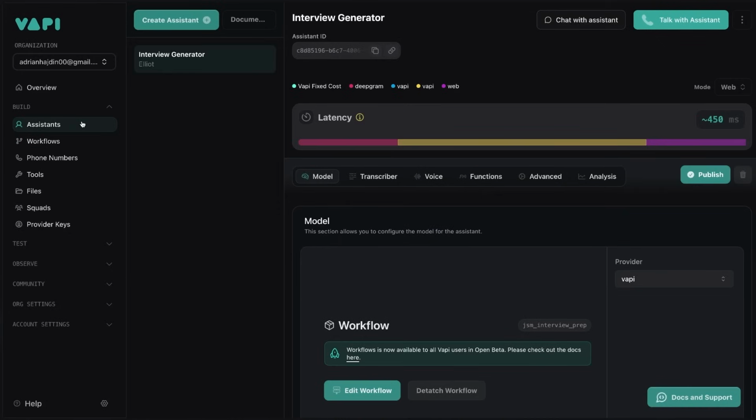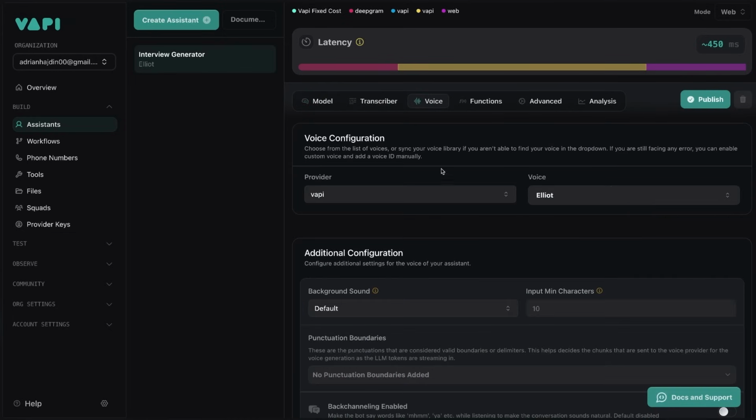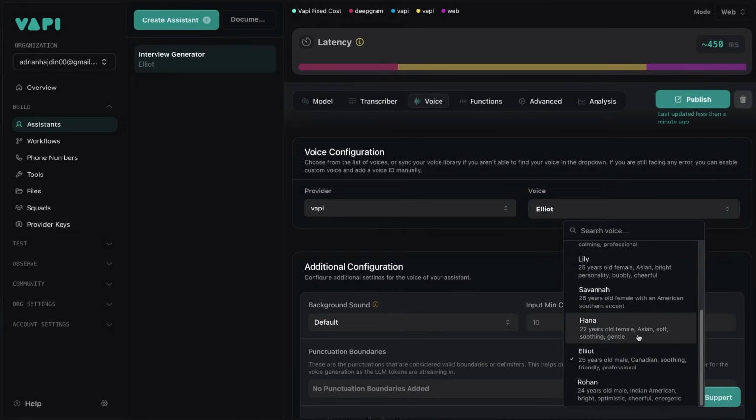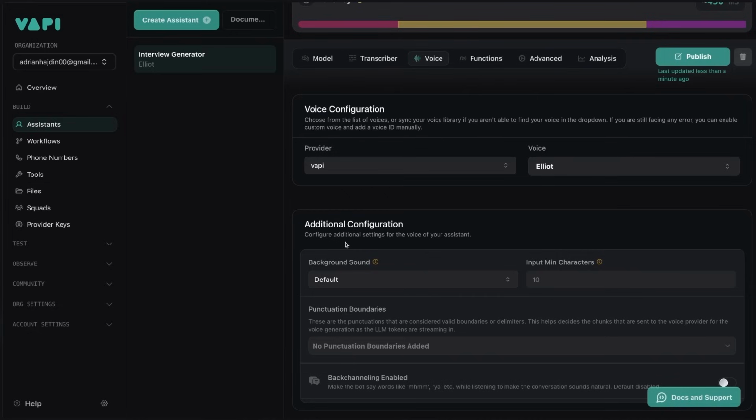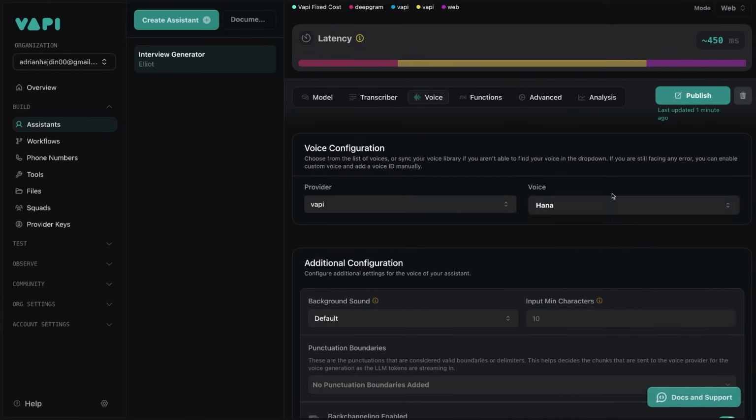Now head back over to Assistants and choose your assistant. And you'll notice that you can customize literally anything about this voice, from different people that it can imitate to additional configuration like enabling the office background sound, which is super cool, as well as enabling back channeling, which makes the bot sound more human by saying the words like, you know, and so on. I'll definitely include this to make it sound more personalized. And if you want to change the voice, feel free to do that. I'll choose Hannah, for example.